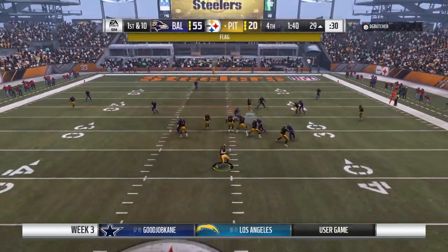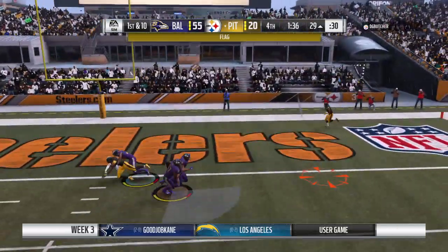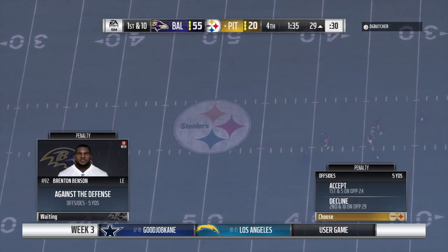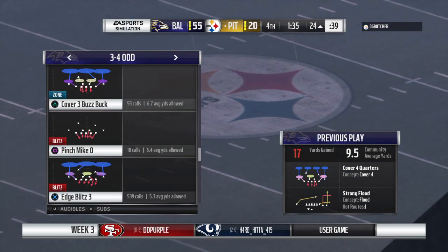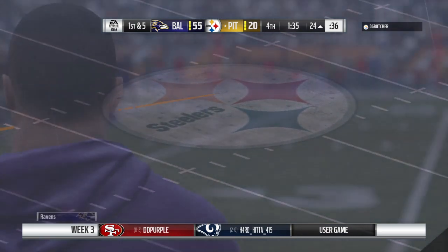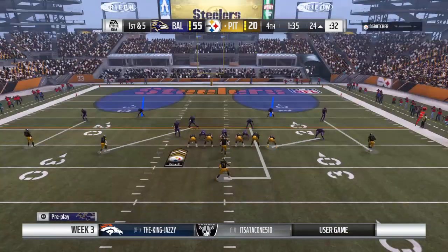Flag comes in. This might be a free play. He's going to let it fly. And a flag comes in as that one falls incomplete. Well, let's see who this is on. So they will accept the penalty and move forward. Now they'll try to take advantage of that offsides call. Here's 1st and 5.